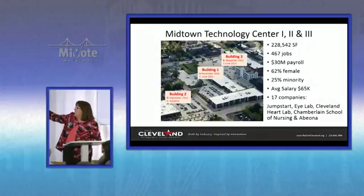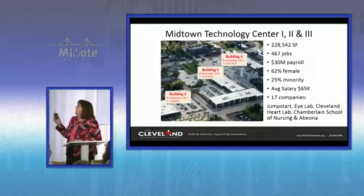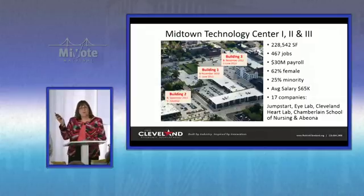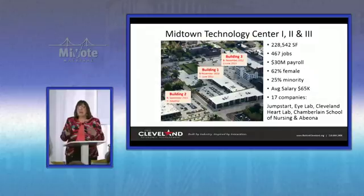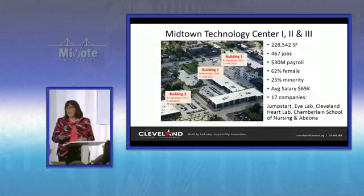The same developer then bought building 2 and building 3. He's now on his 6th building in the corridor. And in this building alone, 467 jobs between the 3. And if you notice, 25% minorities. And we'll talk a little bit about economic inclusion. That was something that was very important to the mayor and to a lot of our partners, and what we really did to encourage that.